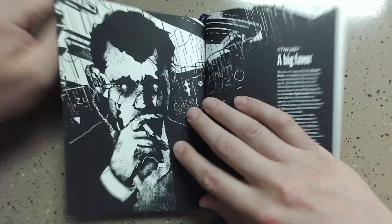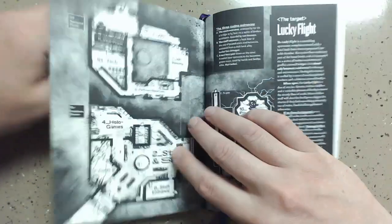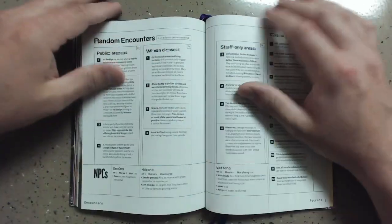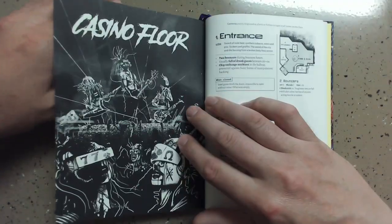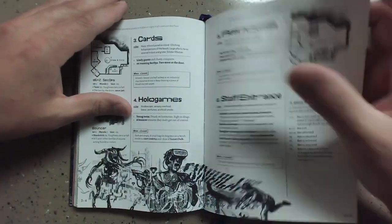I'm more inclined to start this one first on camera in a future video compared to Pirate Borg. But I'm still waiting for Mork Borg. Once I get Mork Borg, that'll give me a real good option between the four I have here. So that's pretty much it.